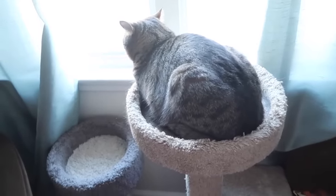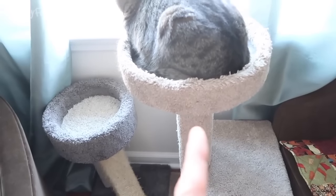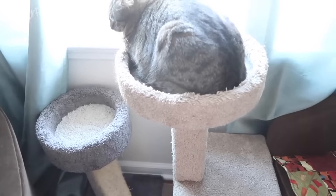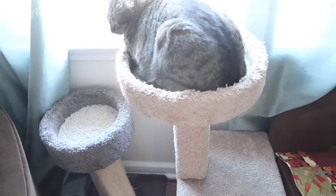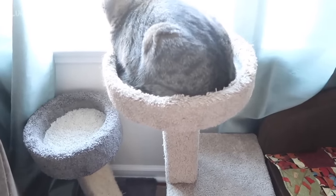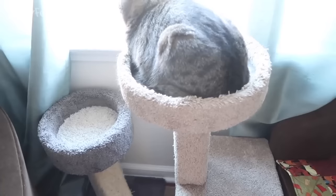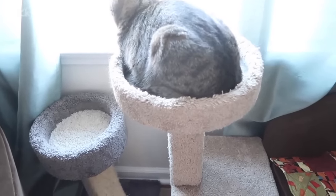I'm starting to wonder if I should get another one of these cat towers for the front window. I do not want anything taller than this size for the front window because it will just look absolutely ridiculous when people drive by. I have really wide windows here and I really don't want to spoil the view from inside their room by having to look through a cat tower. And I also don't want it to look like there's a giant cat tower in the window from outside.